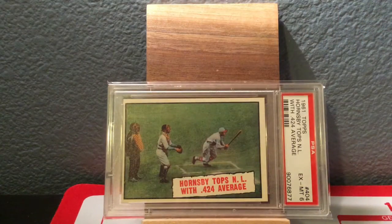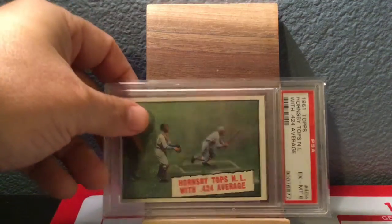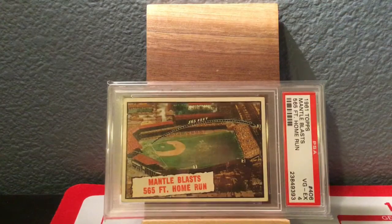There you go. Here's one that shows where Rogers Hornsby won the NL batting title with a .424 batting average. Good grief. There's a 6 on that. Lots of Hall of Famers pictured in these memorable moments.